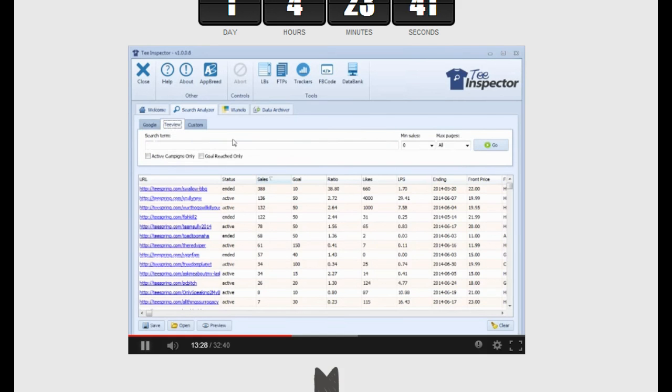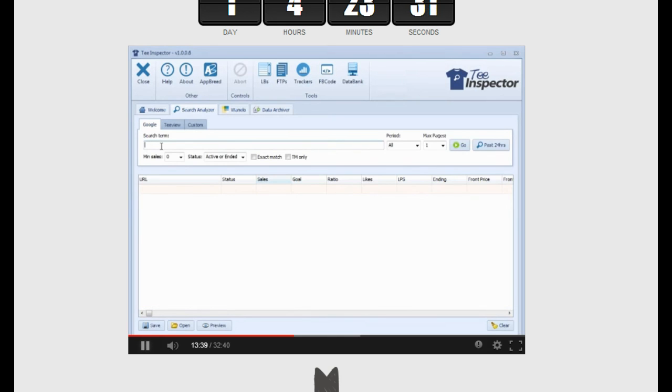In addition, you can search TeeView, or you can even search any custom input that you want to put in there. For example, searching an entire Facebook fan page. Let's do a quick example by searching the keyword fishing. You can select the period within the last 24 hours, week, or month on Google, or you can also select the number of pages you want to search.